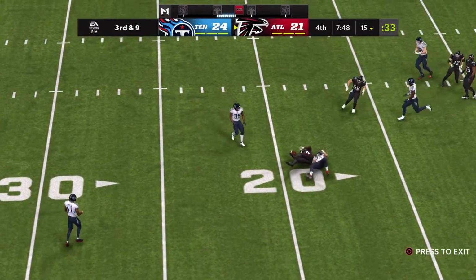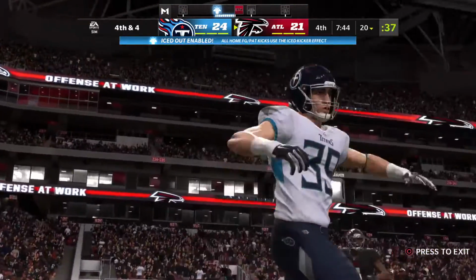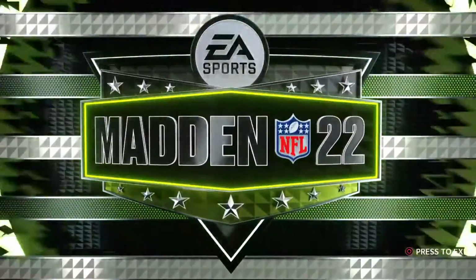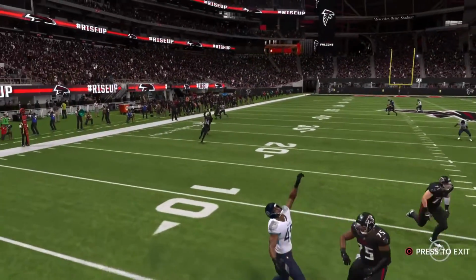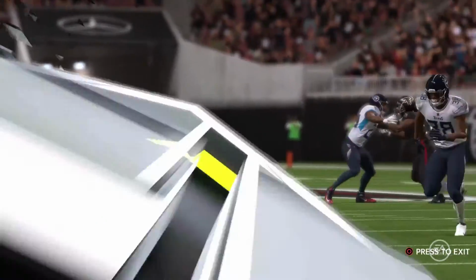Got a man, it's Patterson, complete. And they stop him short of the 1st as he can only get to the 20. 5 yards, not enough, and it'll be 4th down. How about that strategy there, Brandon? 3rd down, they just said, we've got faith in our tacklers. We'll give you the short stuff, and just decided to protect the sticks.